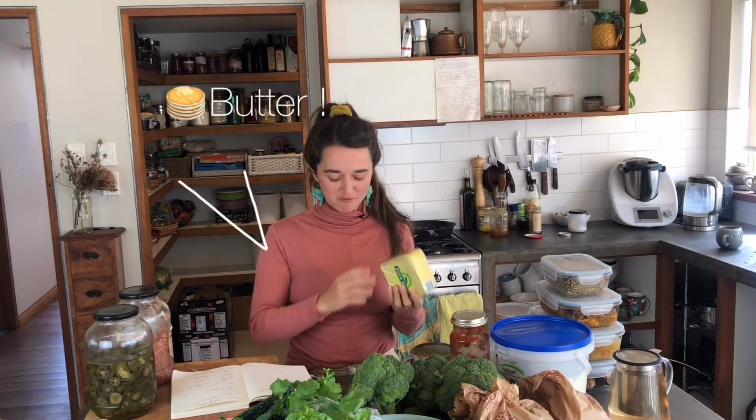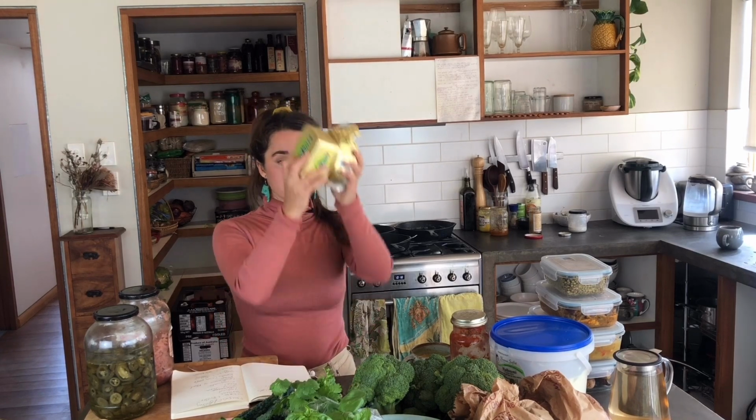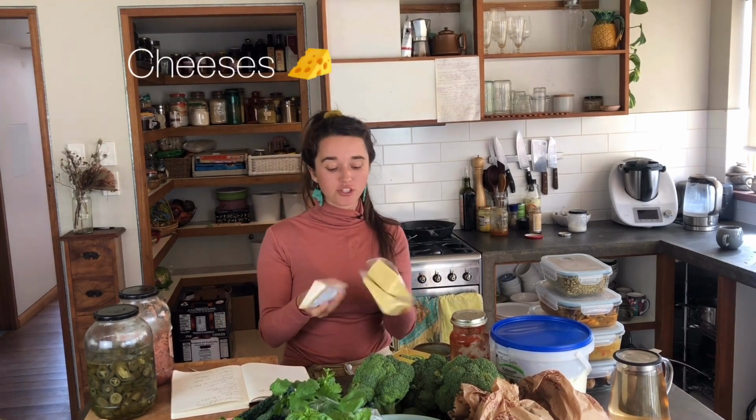First of all, we got to have butter. We love butter. We get Tasmanian one that's grass-fed. So we've got to have at least a kilo of that. And then we've got a couple of different cheeses, like Parmesan and hard cheeses that are going to last a little bit longer. So next on the list would definitely have to be ferments.